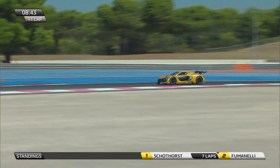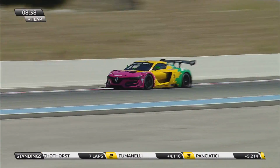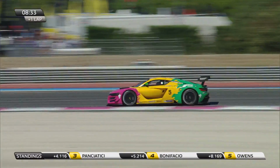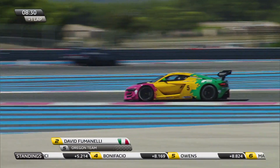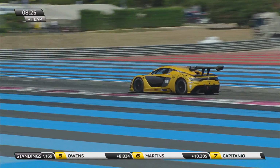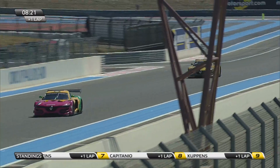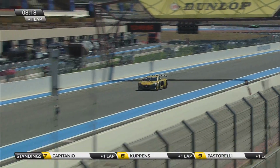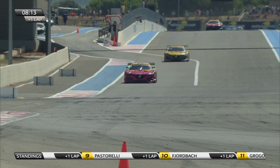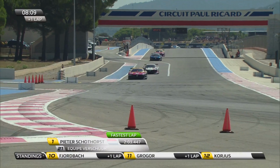8 minutes 45 to go. So has Nelson Panciatici got enough time left in this race to reel in Fuminelli? Fuminelli offering some kind of a reaction to the closing Frenchman, and managed a 2:04.4 last time around. Panciatici was about a 10th slower. Pieter Schotthorst still finding time there at the head of the order, not content with a 4-second lead. He sticks in a new fastest lap of the race, a 2:03.4 there on lap 8, so it's 4.3 seconds now, the gap back to Fuminelli and Panciatici.